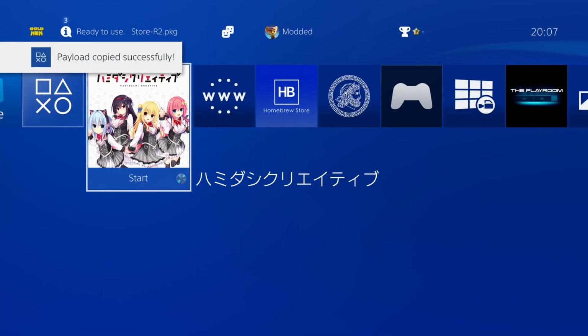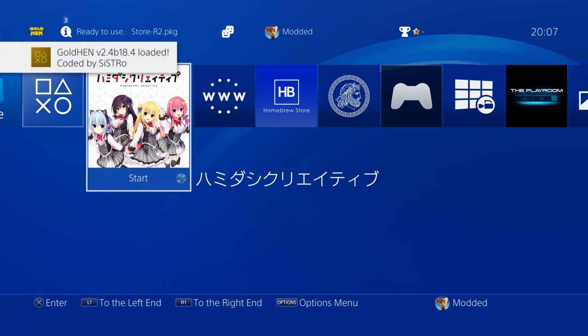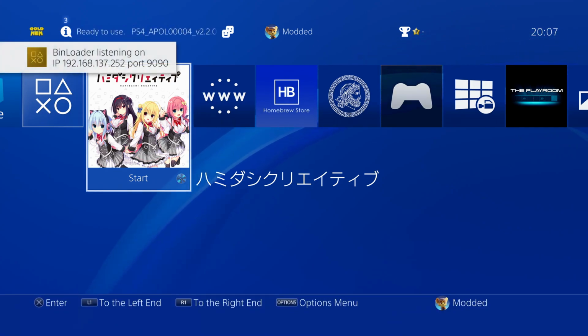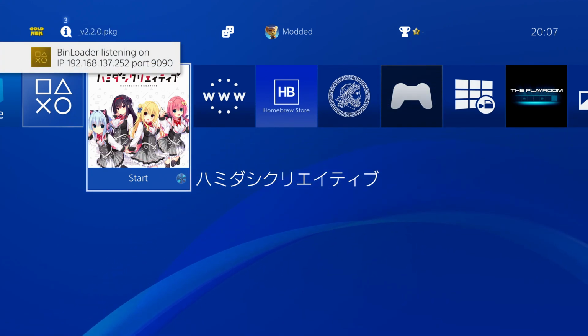So we get our PS4 Auto Lua loader for 12.02. Payload gets copied and we can see GoldHEN is already running by the icon in the top left hand corner. And there it is, GoldHEN version 2.4b18.4 is loaded. We've got the bin loader loading as well, the FTP server.